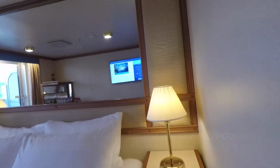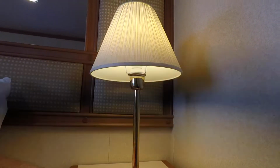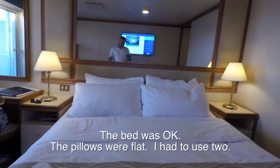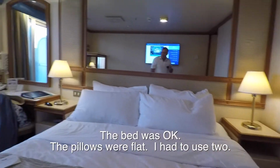Nightstand here, light, light switch. Couple drawers and a little shelf. Got a pull up, kind of. No, that one I don't, but anyway. The bed, I haven't slept on it yet. It looks slept in, but not too bad.